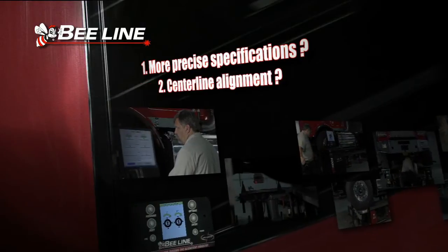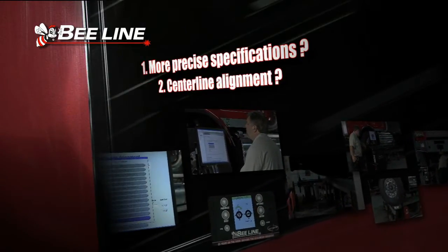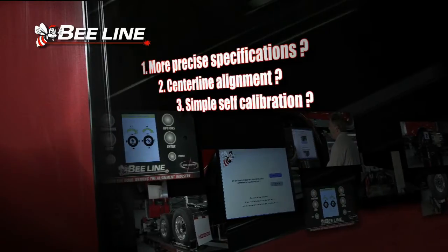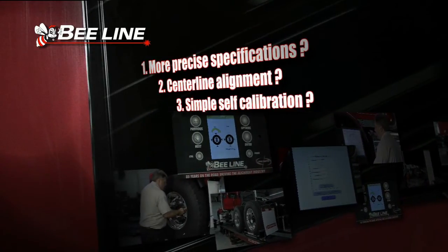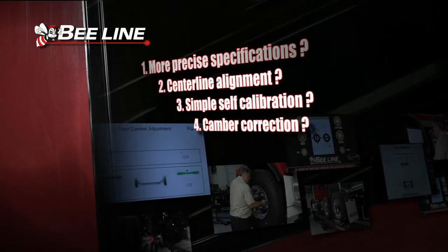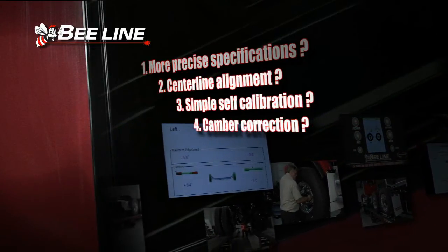Does it align the vehicle to the center line of the chassis to ensure maximum tire mileage, fuel economy, and handling? Can it be routinely calibrated by your own technicians to ensure every alignment is 100% accurate, or does calibration require costly service calls? Does it gauge and, more importantly, correct all alignment angles, including camber, the third leading cause of tire wear?